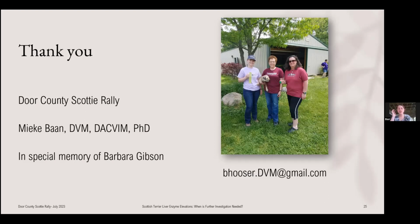Yeah, so that's a hard one, because unfortunately there aren't tons of Scotties out there. I know at my practice, I've maybe seen one or two. I was just more familiar with Scotties because of Barbara and having her around. I think that's too, just trying to be an advocate for your dog, knowing they need more workup.